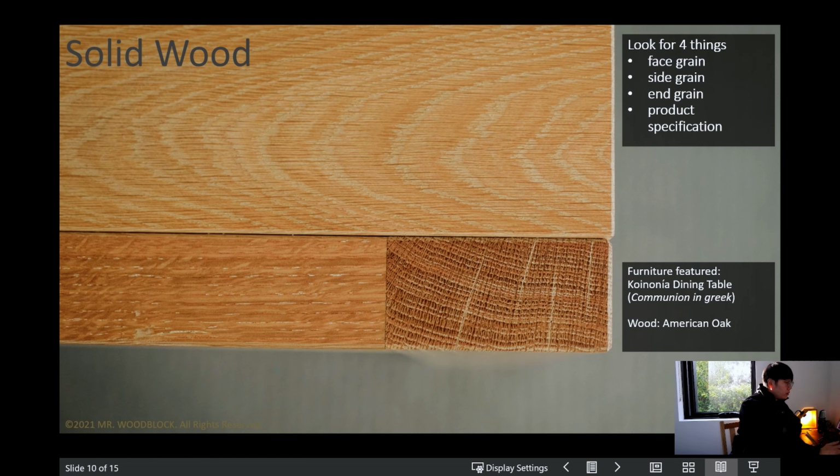This is our Koinonia dining table. It's a multi-functional dining table. You look for a few stuff over here to see if they are gonna be a solid wood. So for solid, we will be able to see three things here. Face grain, the thing that is gonna be on the side, mostly that you see on it. We have seen some very nice rings and some straight lines on it.